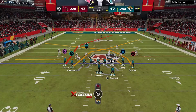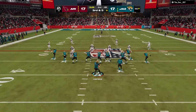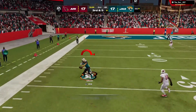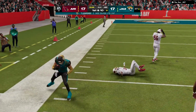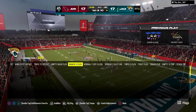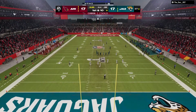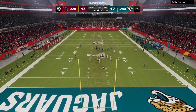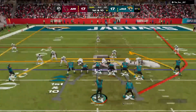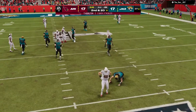Here is 3rd and 5. Back to throw. Lawrence. That is caught. And they're going to have another 1st down as the tackle's made here at the Cardinals' 27-yard line. They give them 27 yards on the 3rd down conversion. So into Cardinal territory now. It's 1st and 10 at the 27. Looking to throw. Lawrence. Nowhere to turn here, and he's going to go down.